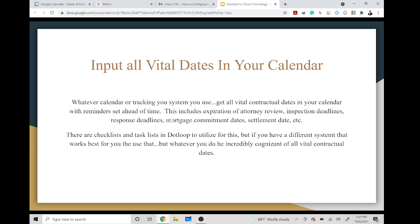Next, input all vital dates in your calendar. This is where you want to make sure you have to stay on top of the contract itself. Now, there is a checklist in Loop that'll help you with this, but whatever calendar system that you use, whatever tracking system that you use, get all the contractual dates in your calendar with reminders set ahead of time.